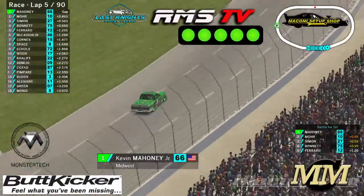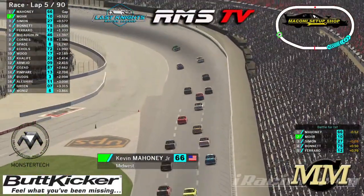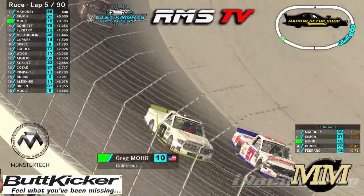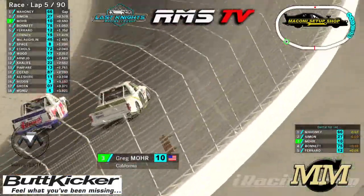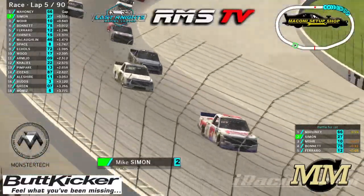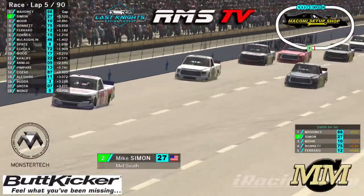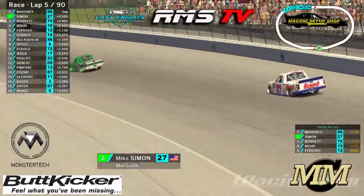And once again, Kevin Mahoney gets a fairly decent jump on the field. Greg Moore is there in second position, battling with the 27 of Mike Simon. Simon noses ahead of the 10 truck into the second position. Racing here on lap 5 of 90.